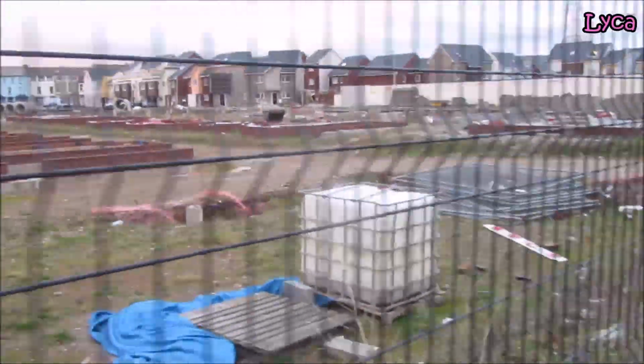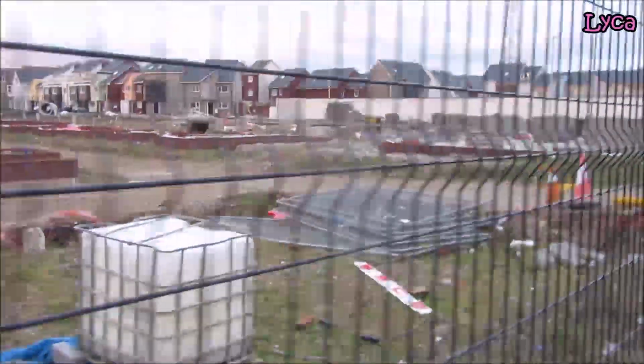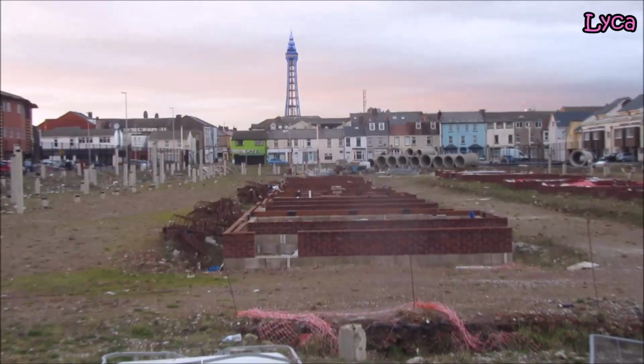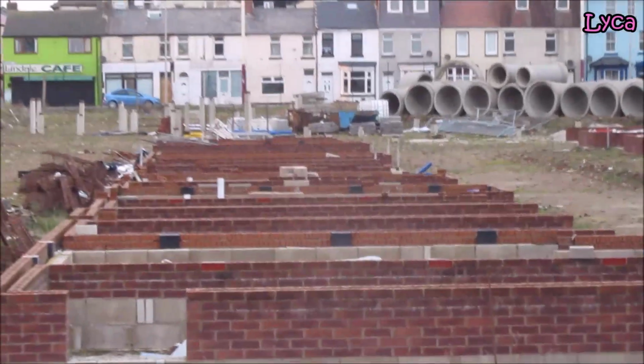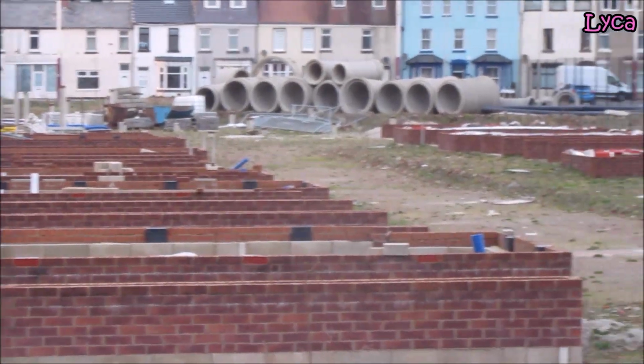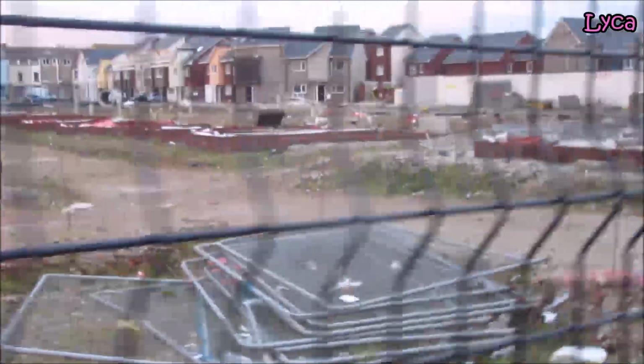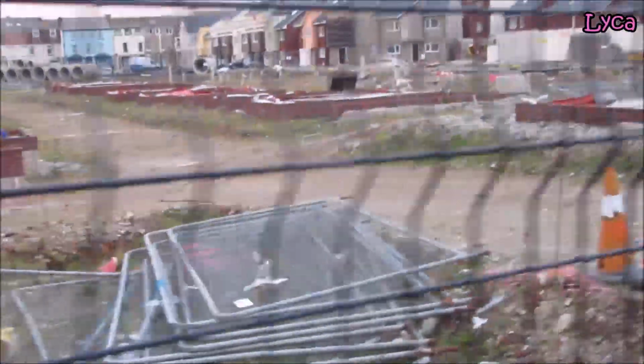But here are the houses, or what was going to be the houses. If you look there, though, the ones behind them, they're not that far behind them. The gap between them isn't big, so they were going to be pretty much stacked up close together.